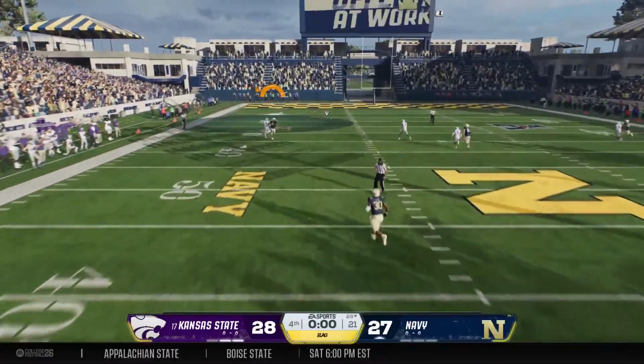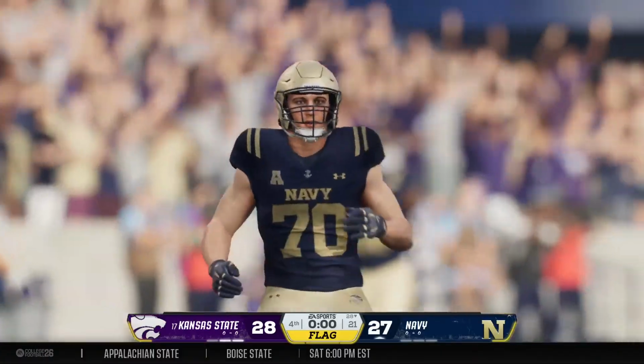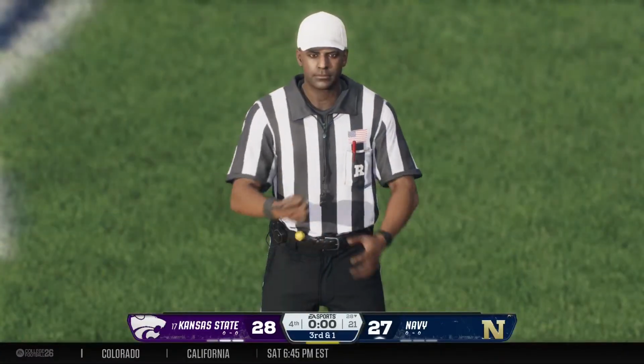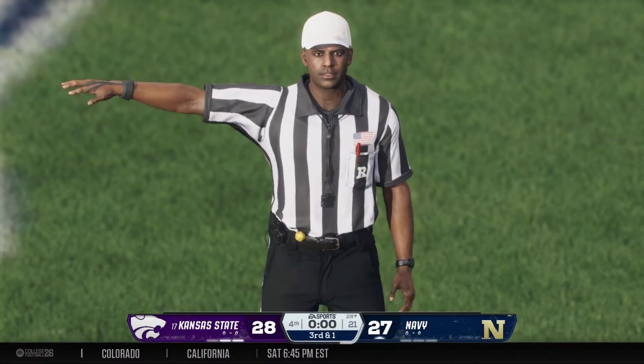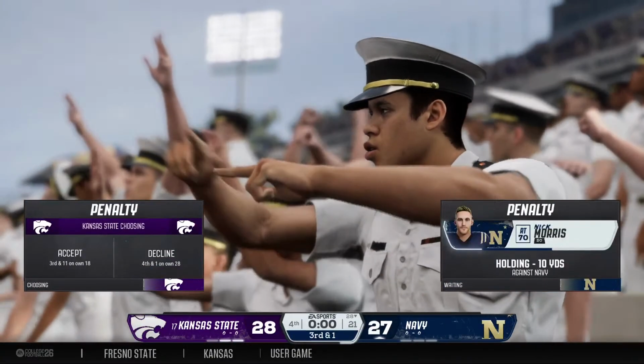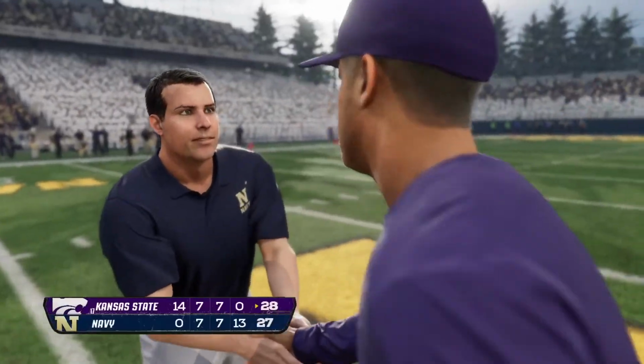He lofts it high and deep down the left side. And the ball was knocked away incomplete, but there is a penalty flag down. Let's sort this one out. Hold on. They'll decline that penalty, obviously very happy with the results of the play.